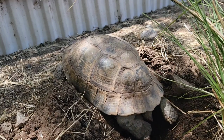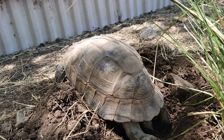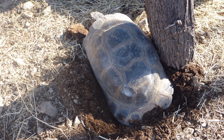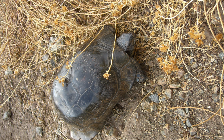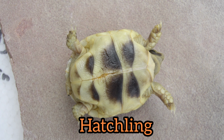Marginateds may be some of the most aggressive, and the males and females may have to be separated if the male bites and is injuring the female too much, so be aware. The marginated tortoise lives in more mountainous regions in Greece than the Hermann's tortoise and can be found in elevations exceeding 500 feet. The black color of the carapace is a helpful survival element as it helps it absorb heat.